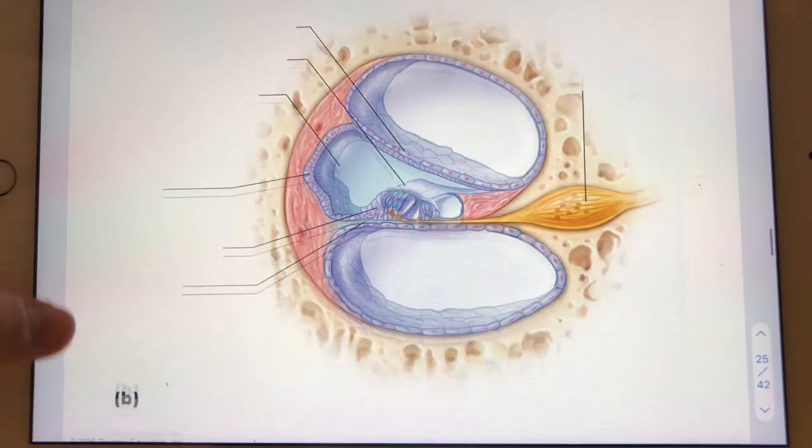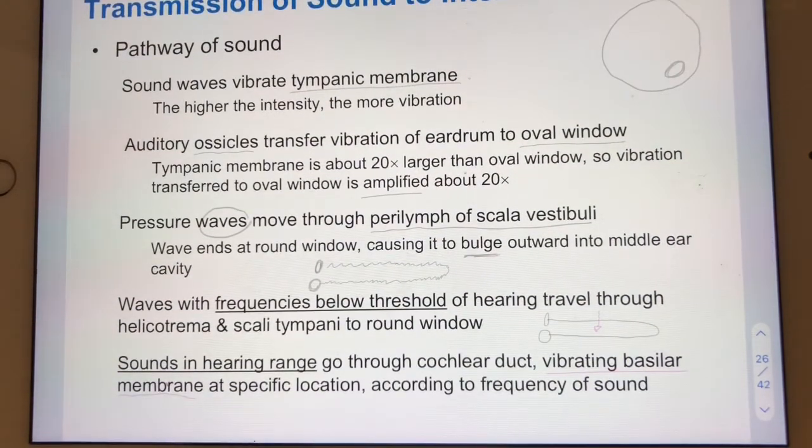All right, so sound has entered the external acoustic meatus and vibrates the tympanic membrane. The louder the sound, the more the tympanic membrane will vibrate. In turn, the ossicles, in what order? Malleus, incus, then stapes, will vibrate and thereby transfer that vibration to the oval window. Now here's what's really cool. The tympanic membrane is about 20 times larger than the oval window.